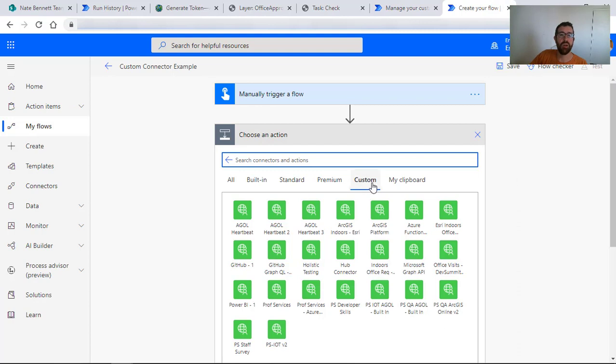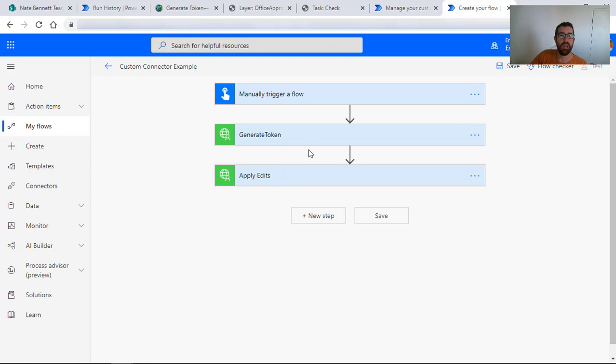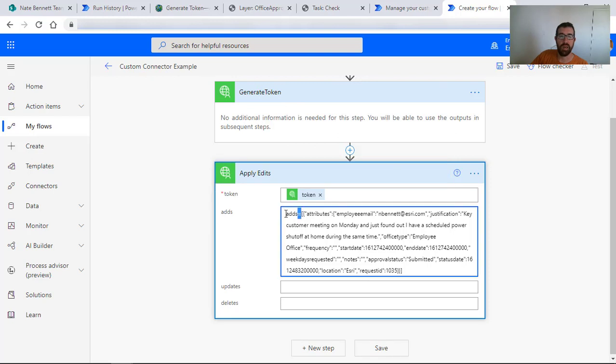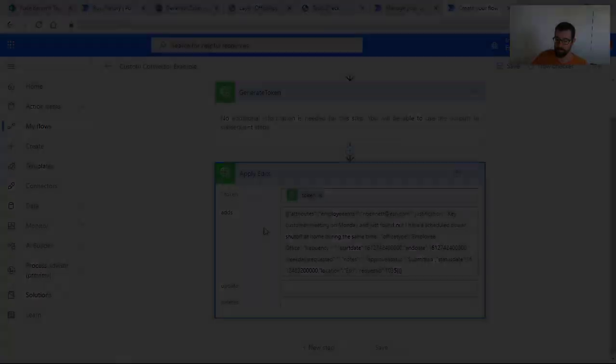In this sample flow, if I navigate to the custom section and take a look at the Office Visits Dev Summit 21 custom connector, we can see the three actions here. From an end user perspective, life gets a whole lot easier. Generate token has absolutely no inputs because everything is hidden on the back end. And for something like apply edits, all we have to do is pass the token from generate token and specify the adds array of features. Nothing else to define, and it makes things a whole lot easier.